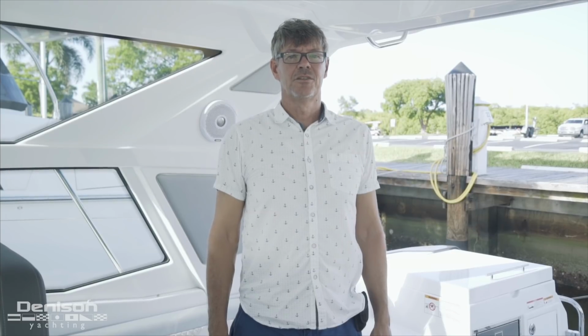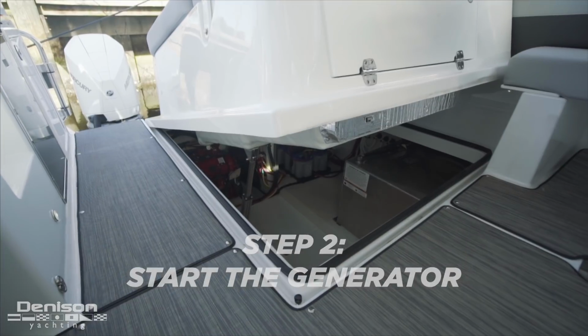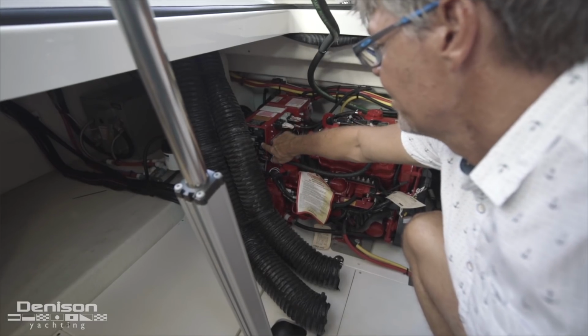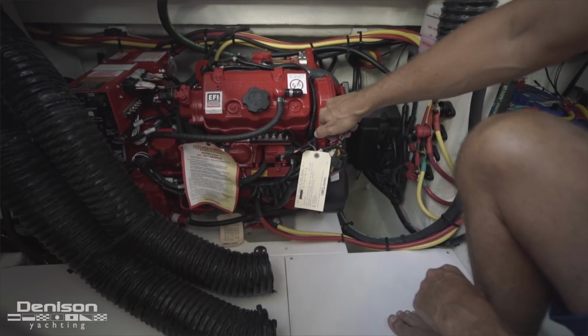The second thing we're going to do is check the generator area and then fire up. To check the generator, we'll make sure the DC power to the generator is on. We'll check the coolant and then we'll check the oil level.